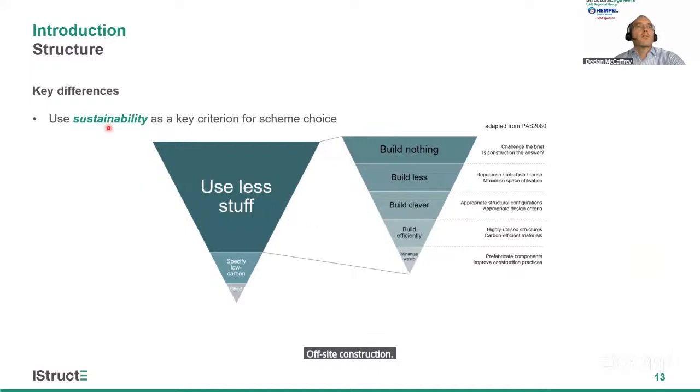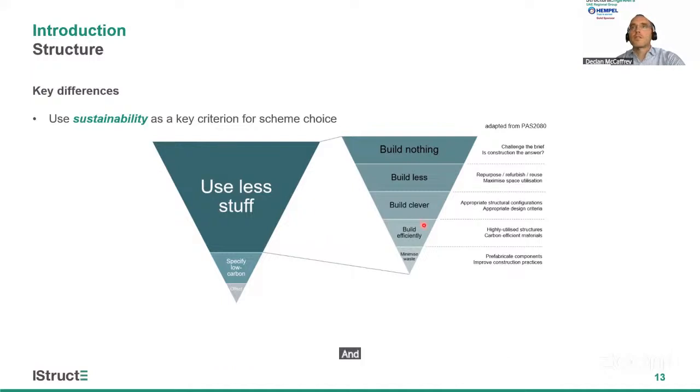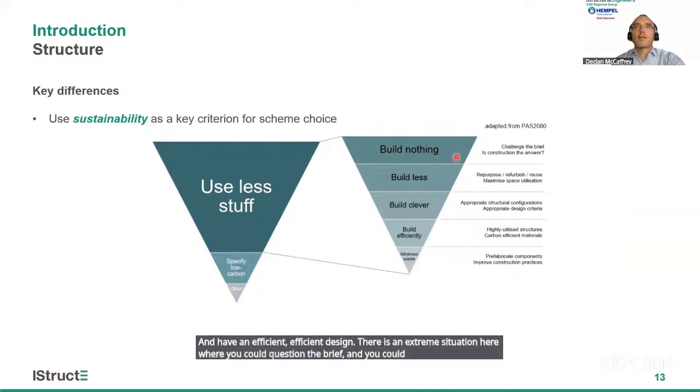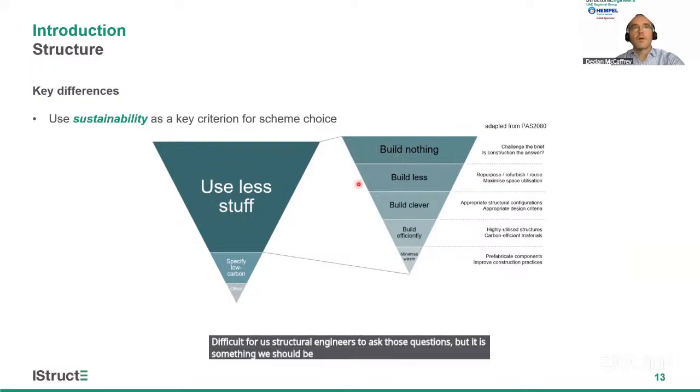So basically with sustainability, the main way you get a sustainable solution is by using less material and having an efficient design. There is an extreme situation here where you could question the brief and you could ask the client if he actually needs the building at all in the first place. It's difficult for us structural engineers to ask those questions, but it is something we should be thinking about.